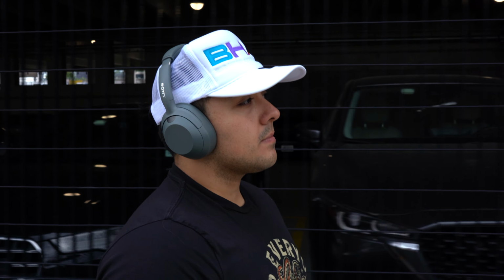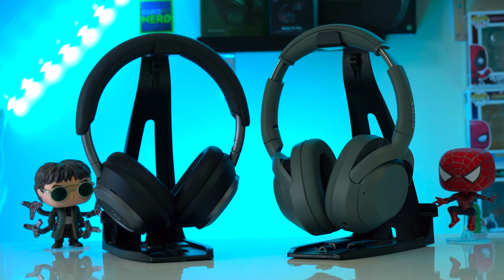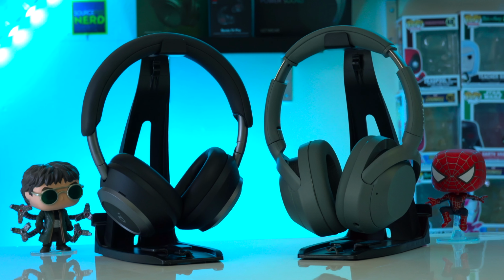But now let's talk about the active noise cancellation on these headphones. Now, both of these headphones block out an impressive amount of noise for a pair of mid-tier ANC headphones, but the ANC on the ULT Wear is a little more premium than the ANC on the Space One Pro. But so that you can see for yourself, we're going to go ahead and jump into the ANC test.